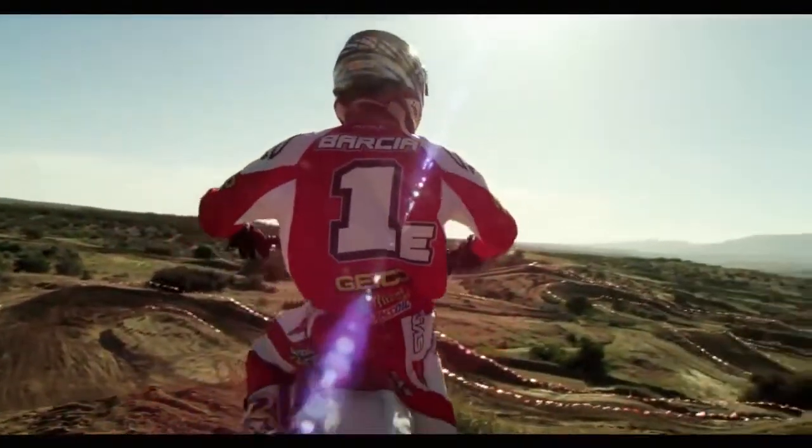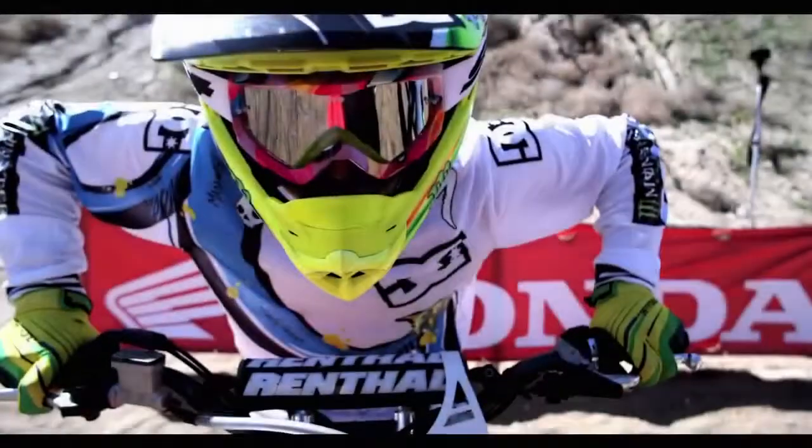Thing's just a dream to ride. And with this new bike, I think it's just a revolution. I believe it's a bike of the future.